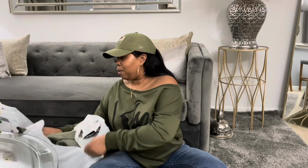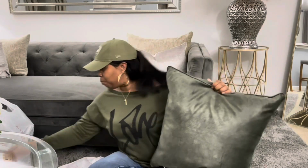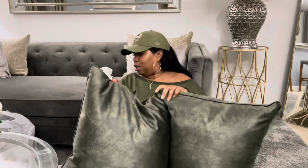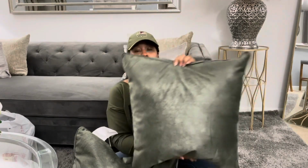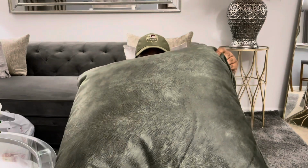But for my bedroom, I'm going with dark neutral colors, I guess you could say earth tone colors. So that is what I decided to go with. So this is one of the pillows, because I actually got two of these green pillows, olive green color. I love them. And these are 22 by 22. And you can see the texture. These are so pretty. There you go.